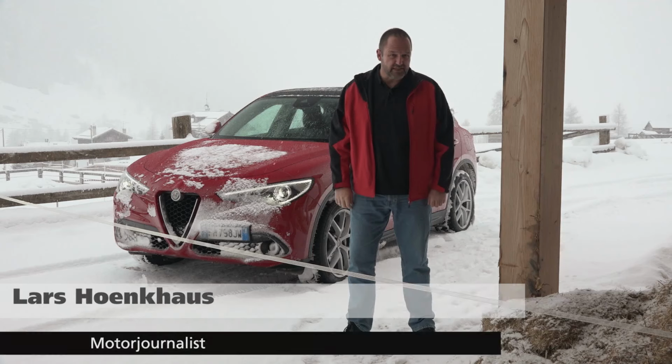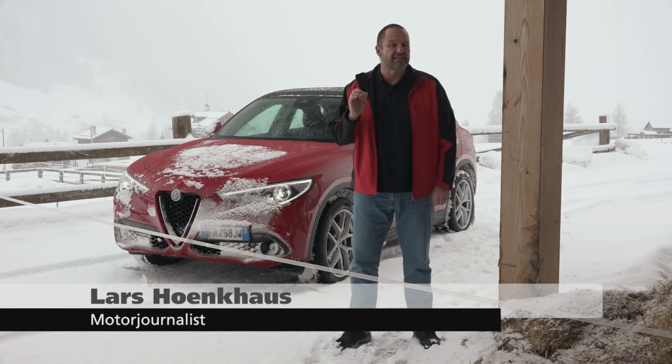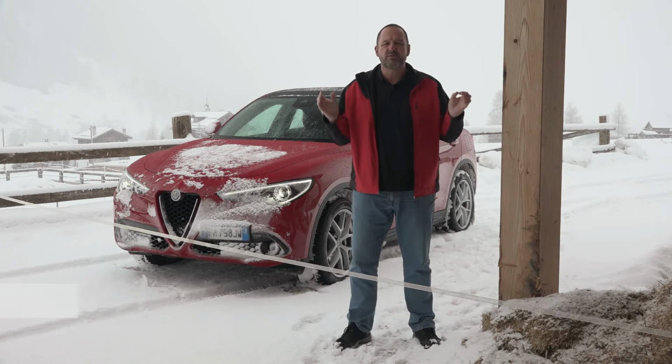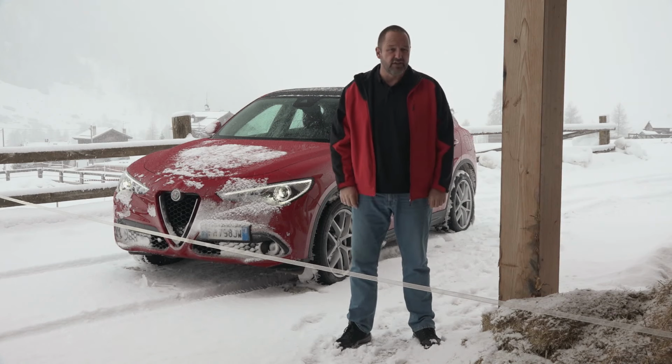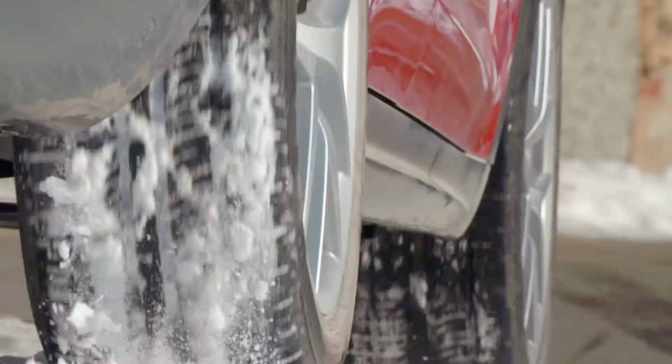If you talk about sporty SUVs, the first brand that comes into your mind is Alfa Romeo. Not. But that's what they want, and this is why they brought the new Stelvio, the first Alfa Romeo SUV. And this is the car we drive today.